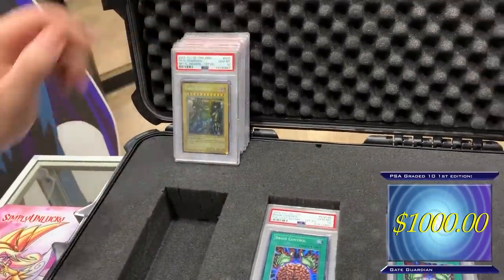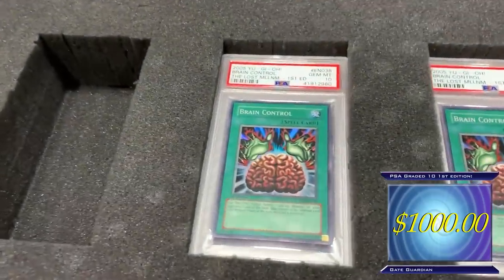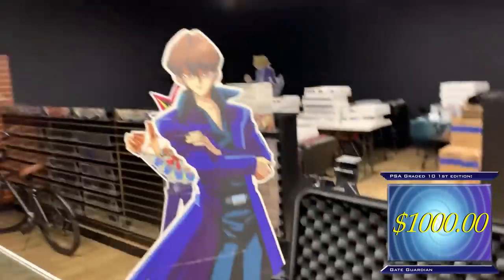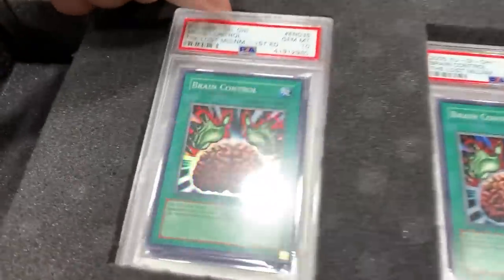All right. Let's check out the next pile here. Brain Control, another $50 value. Kaiba was really trying to get into your brains right now. Yeah, look at him. Third rate duels with a fourth rate deck. All right, here we go.